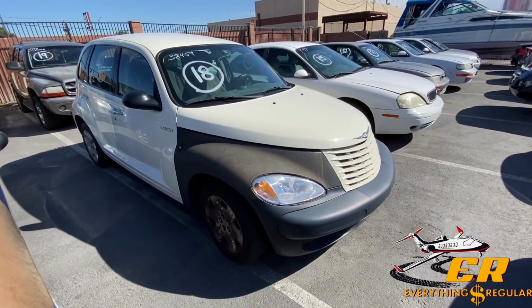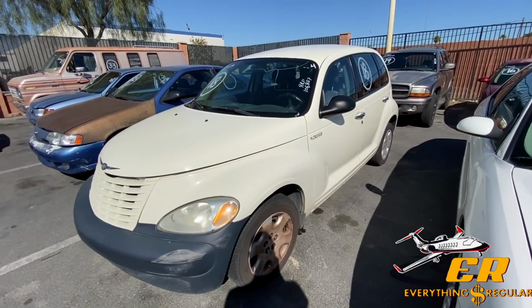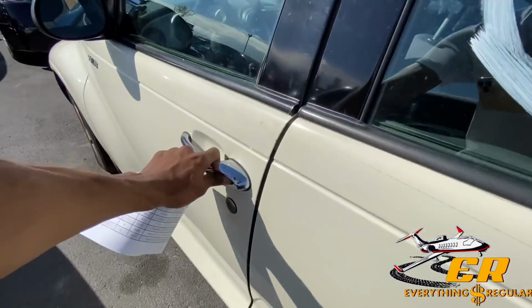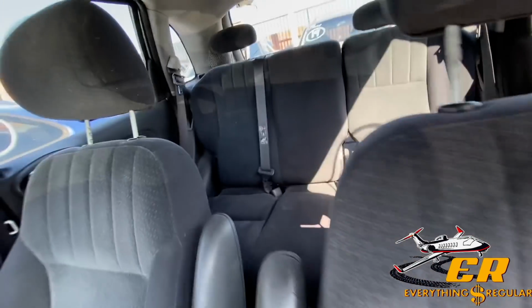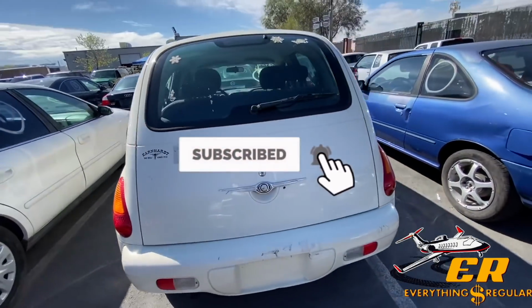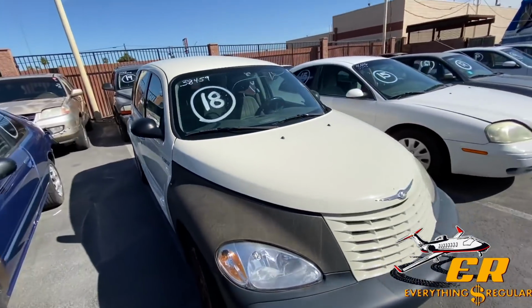Do we want the PT Cruiser? Nah, don't really want that. It's got 106,000 miles though. It's an 05 PT Cruiser, 106,000 miles. You can take a quick look at the inside. One of these sold for damn near $2,200 at one of the last auctions up here, man. So people are bidding super high on these things. Definitely wouldn't be my flavor, but if somebody wants to buy it, I'd be glad to sell it to you. So I don't know, moving on.